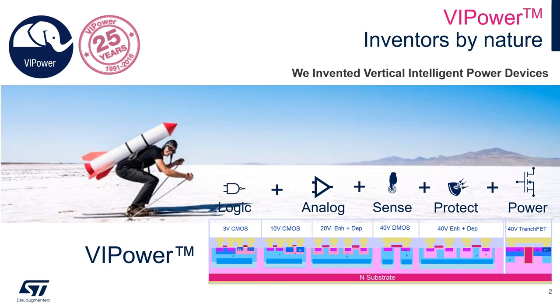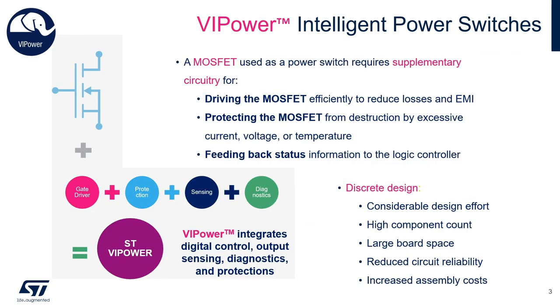VIPower stands for Vertical Intelligent Power, a technology that ST invented in the early 90s to integrate additional circuitry for control, diagnostics, and protection to a discrete power MOSFET, creating a so-called intelligent power switch. Intelligent power switches provide many advantages with respect to a discrete solution, offering full protection and diagnostics, and at the same time reducing design complexity and number of components for a more reliable, performant, and cheaper solution.